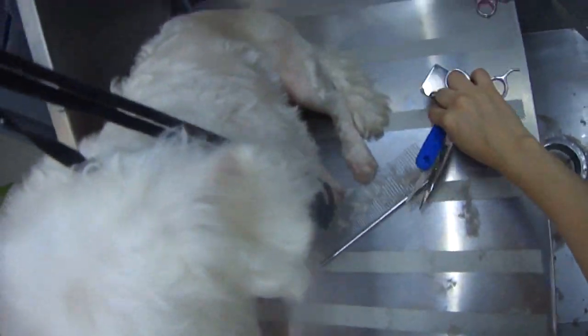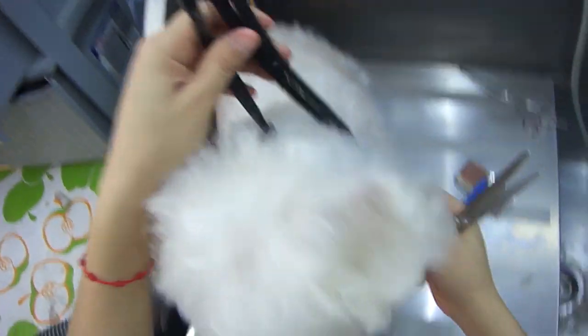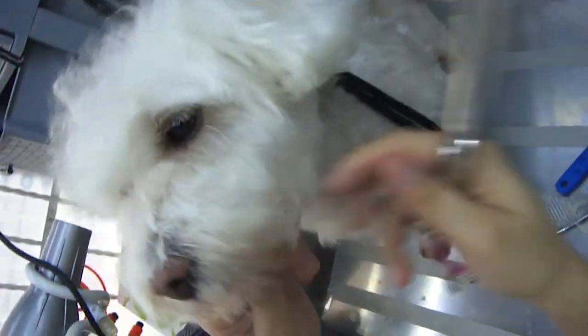And now with the same curved scissors, I'm just using them to help define the jawline. I like it when you can tell the difference between the face, the neck, and the body. I don't like it when it's like one whole piece. So I like to define that part.